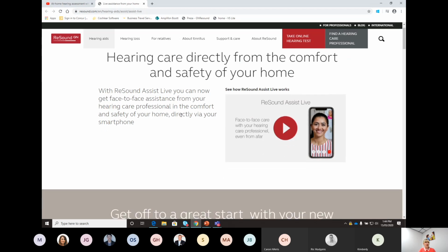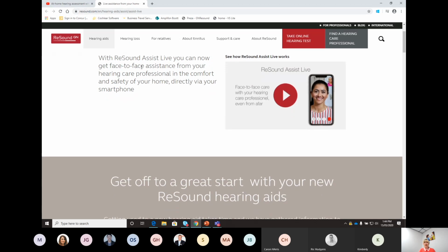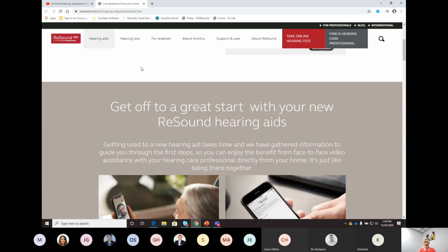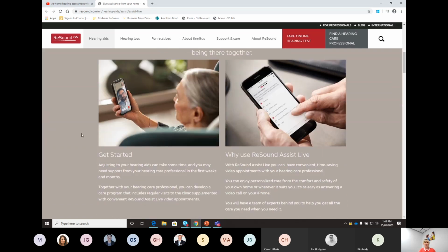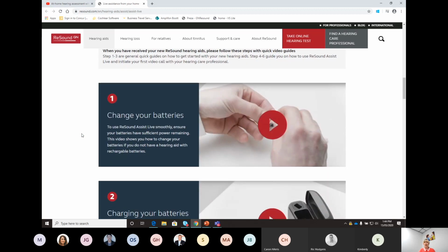So this little page here, it's just on our website, but it goes through different explanations of ReSound Assist Live, what it is, how it works. And then it goes through some little bits and pieces like how to get started, what the benefits are. And then it starts walking into those steps that we need them to do, which normally we would show them face-to-face at the fitting appointment. So these are the things we can still show them over that first video call before we do the first live assistance call.